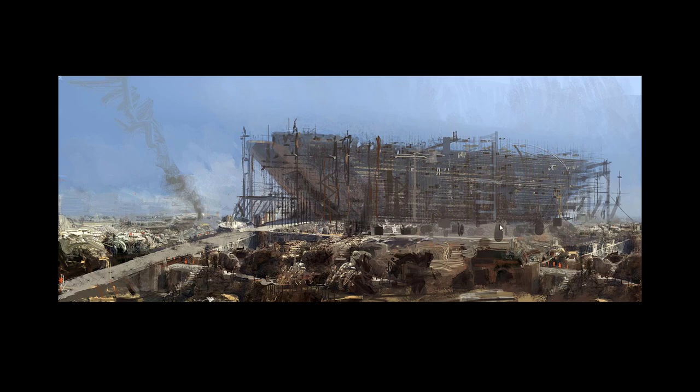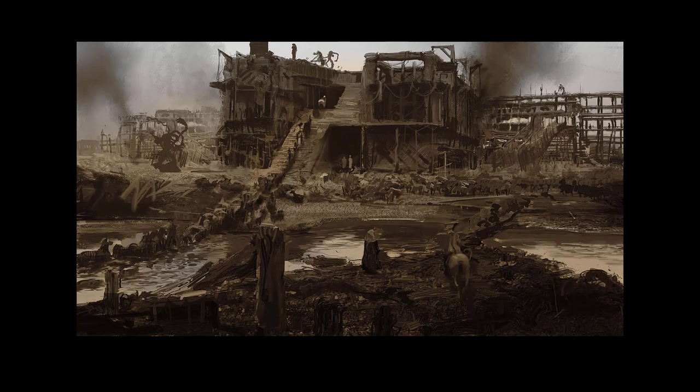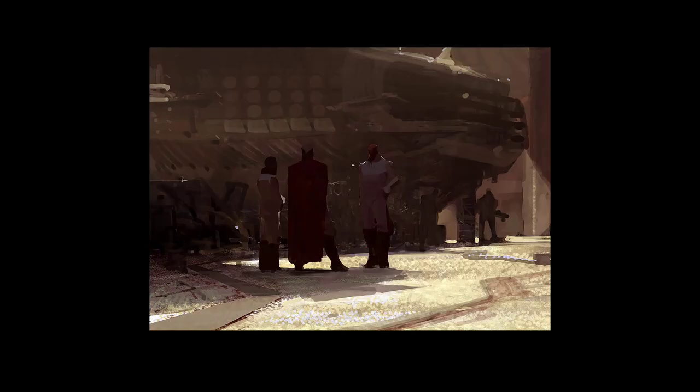More Noah's Ark stuff, construction, I guess, happening. And again, look at how it's so vague, but it's about the big picture, right? Big picture. Ooh, nice, almost like a keyframe, right?